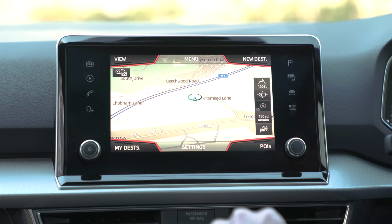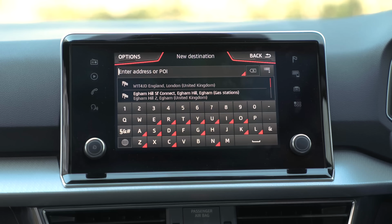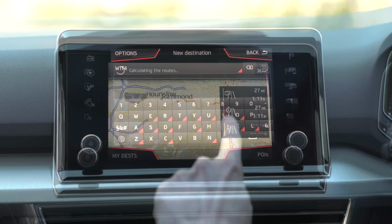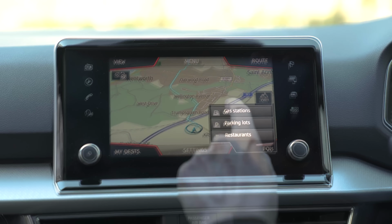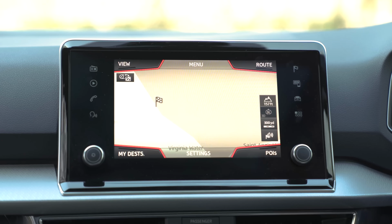You can pinch and zoom on the map to have a look around, and inputting a destination on the sat-nav is dead easy. You then get 3 routes back, though they're not the quickest to calculate. However, if you want to input a waypoint, that's pretty easy to do. If you want to go to different functions, it's very easy.